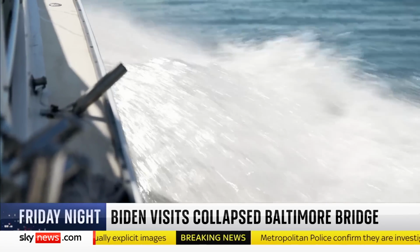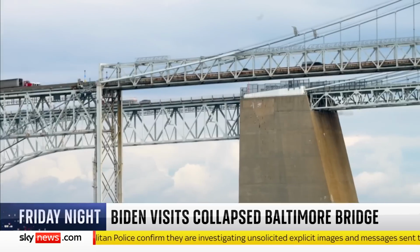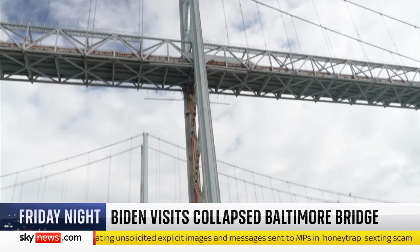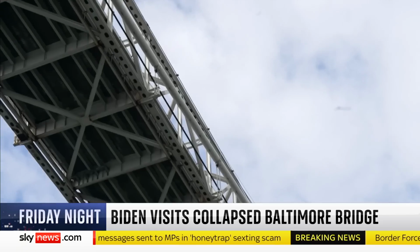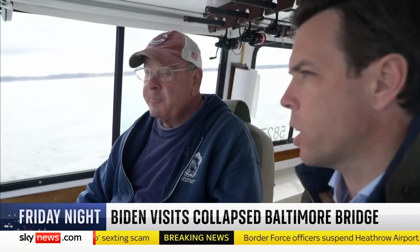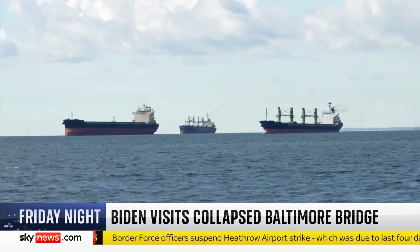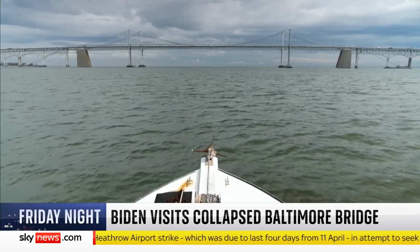Just 20 miles downstream from the Key Bridge, and on the same shipping lane, is another. Bigger, older, busier, and it's earned the tag, the scariest in America. The Chesapeake Bay Bridge is actually two, one built in the 50s, the other in the 70s. It's a hodgepodge of different kinds of bridges. And with local fisherman Brian Hardman, we passed the backed-up cargo ships blocked from entering Baltimore for a closer look at this aging feat of engineering.